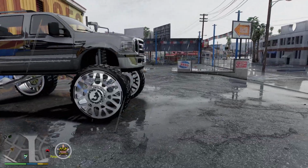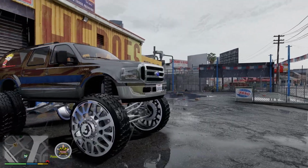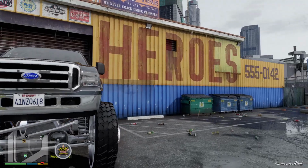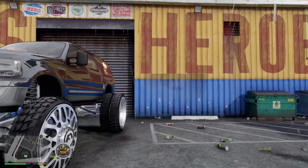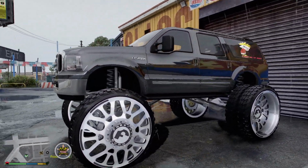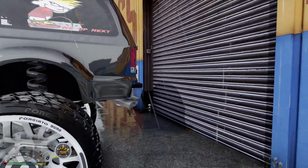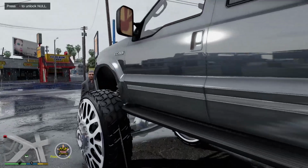My boy Z got an oil change on the big Excursion. That boy riding. We're going to be doing some off-roading today. We're going to pull up in the countryside, do a little bit of off-roading, guys. It's something new to the channel, something different. I just want to do a little bit of off-roading because, you know, I'm from the country, so they do a lot of that in the country.